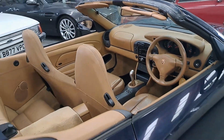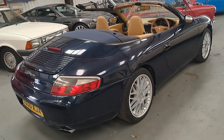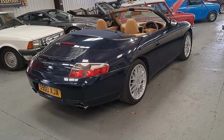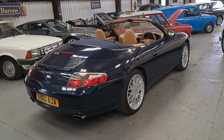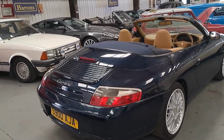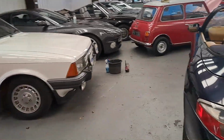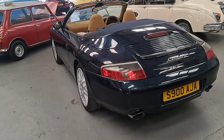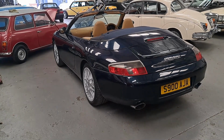It looks okay. Apparently this had an engine rebuild costing £8,000, 5,000 miles ago at a Porsche specialist, and it's estimated at £9,500 to £11,000. So actually, at the moment, these are surprisingly affordable. Porsche prices have dropped in the last couple of years. Again, I don't think it's particularly me, but some of you will find that fascinating.